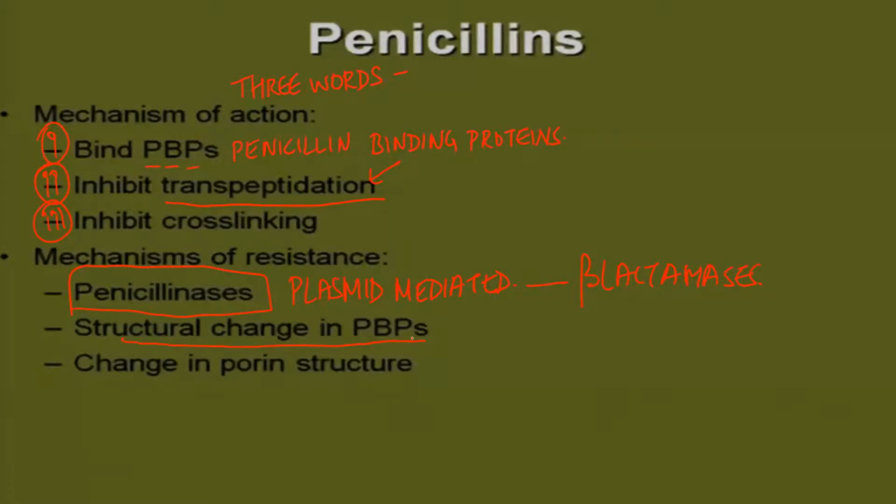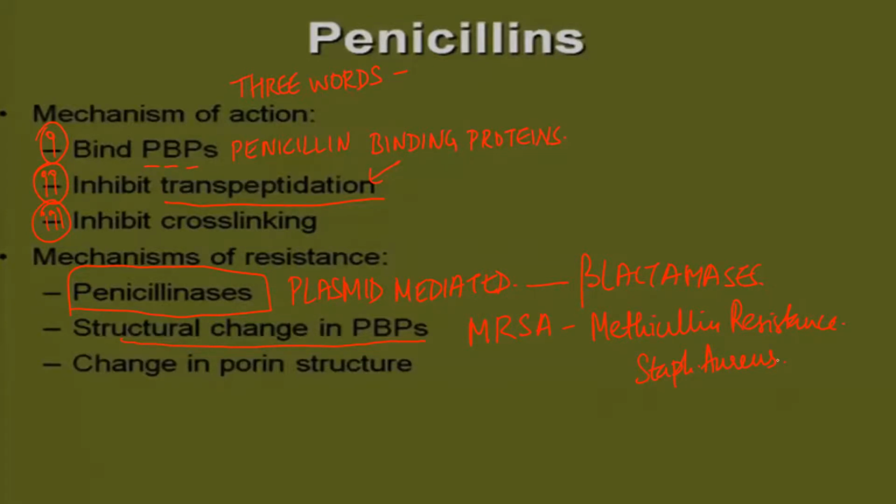It's generally referred to, thanks to the bug that develops it, as MRSA. That is methicillin resistance, and SA stands for Staph aureus. This is the bacteria that actually developed the mechanism of resistance towards beta-lactamase resistant antibiotics. Every time you change PBPs, lactams are useless. So this is where we are left with one cell wall synthesis inhibitor to use, which is the drug vancomycin, because we all know vancomycin does not contain the beta-lactam ring.